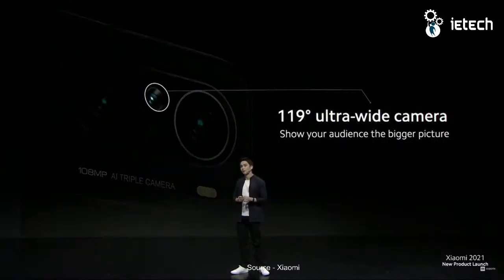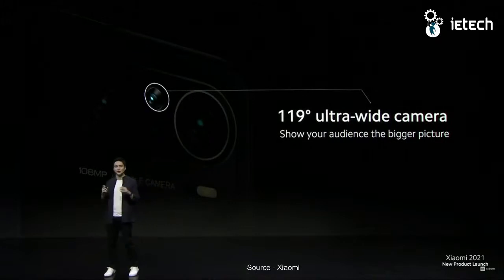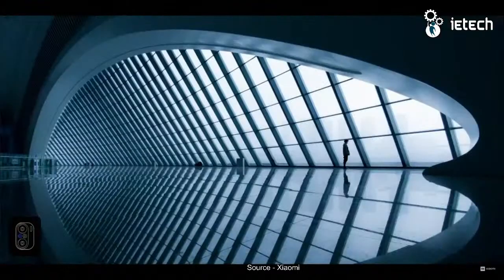Mi 11i also comes with an ultra wide camera. This helps you capture more of the scene. Photos captured in ultrawide, they just look cooler. And it can also help you balance and compose your architectural shots.